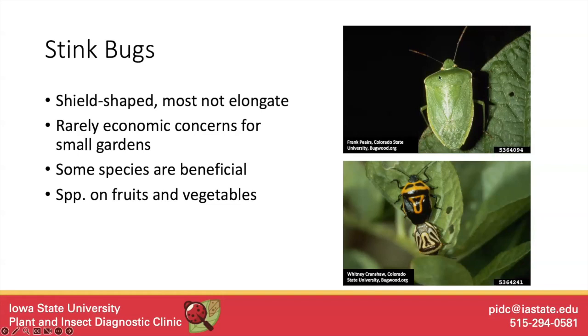So if we look at this picture at the top right, we have almost a perfect shield. It has five general sides on it. We go across the back, down the side. It angles in towards the tip of the abdomen and then goes back up. Squash bugs kind of look like that as well. So just seeing a shield shape is not a definitive characteristic to confirm a stink bug.